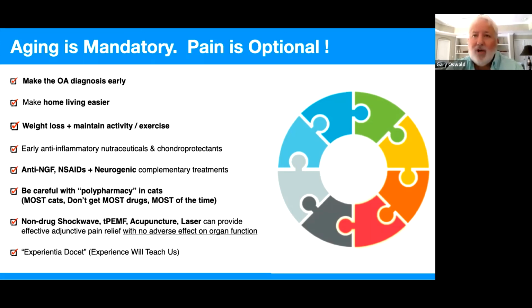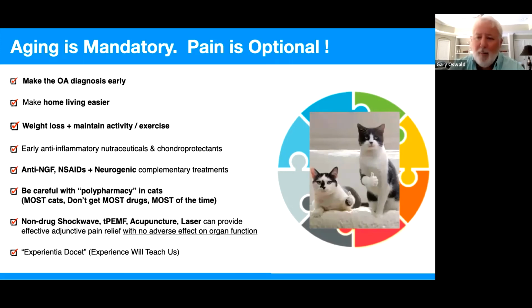At that stage, they're probably just as good as an NSAID. As things progress, let's remember we can get into drug therapies like NSAIDs and anti-nerve growth factors and our neurogenic drugs like amantadine and gabapentin. Be very careful with polypharmacy in cats. We all know that. Most cats don't get most drugs most of the time. So when we're relying on oral therapy for osteoarthritic cats, it may not be the best thing. These anti-nerve growth factors and medical devices like Shockwave and pulsed electromagnetic field therapy are probably much better tolerated by cats. And you can see in my multimodal picture I just popped up, these cats are saying that's exactly right.